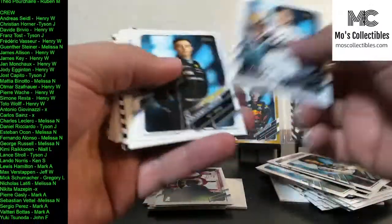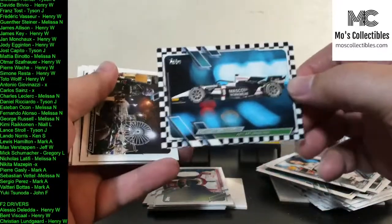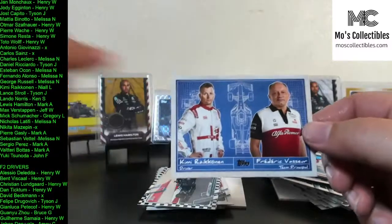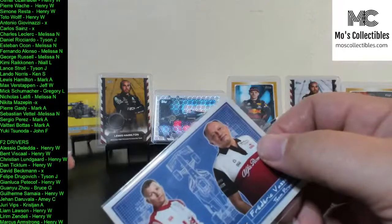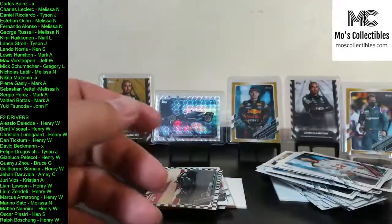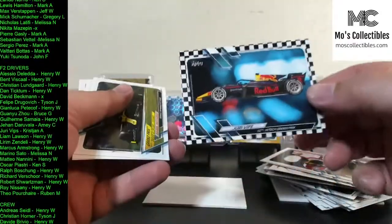Zandelli, 61. Christian Lundgaard, checkered flag. Kimmy and Vasseur. Another patch, or match, I should say. Stroll, checkered. Lando Norris, Apex. Yuri Vips. And that was box 5.